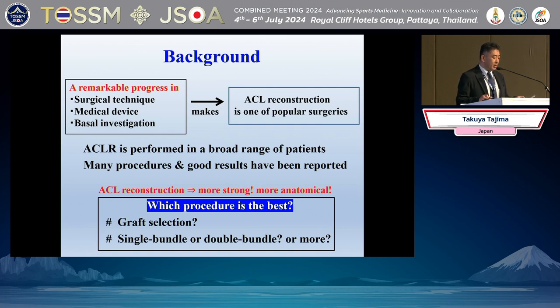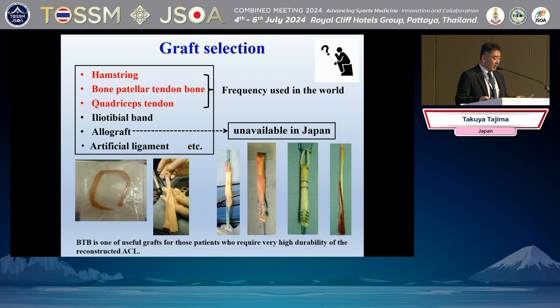However, it is still controversial which procedure is the best, including the graft selection and the number of bundles. For graft selection, BTB, hamstring, and quadriceps tendon autografts are frequently used in the world. It is well known that the BTB is one of the useful grafts for patients who require very high durability of the graft, such as collision athletes or heavyweight patients.